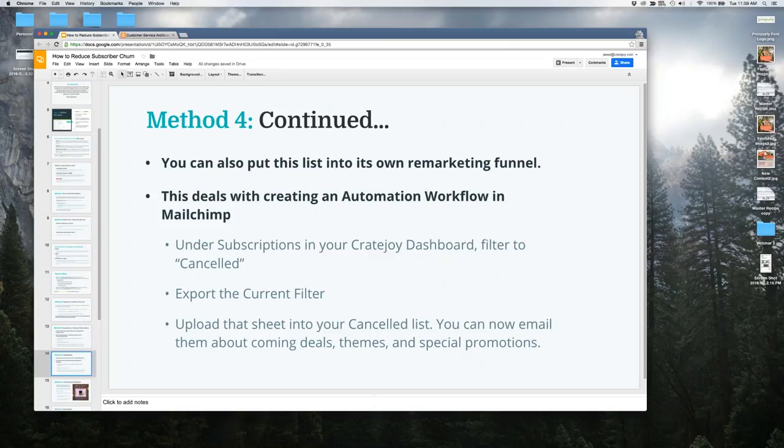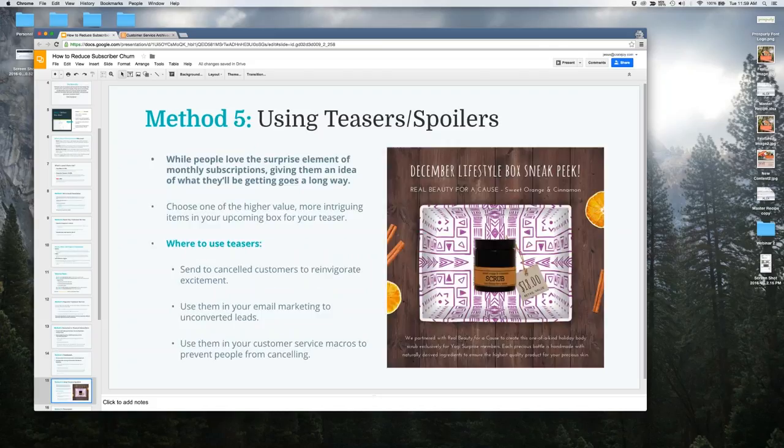You can create a whole automation in MailChimp around these people, where you can send them special deals or send them reminders or do whatever you want over a long period of time. So when you do get a cancellation, you put them in this nice lead nurturing environment where you're able to do as much as you can to encourage them to re-sign up.